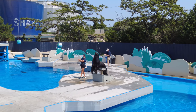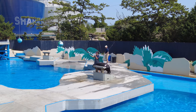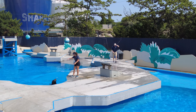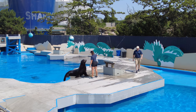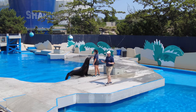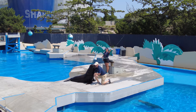That's so cool. Now, males vocalize to claim and defend their territory, while females vocalize to identify their pups on a crowded beach. Sea lions also identify each other through means of a breath exchange, which looks something like a sea lion kiss. Oh.